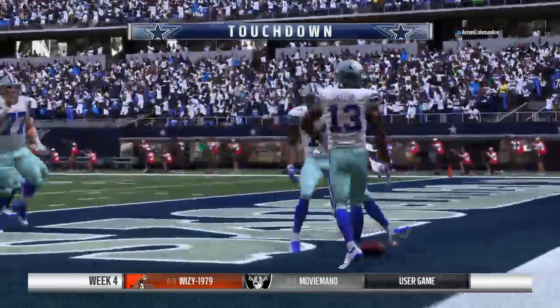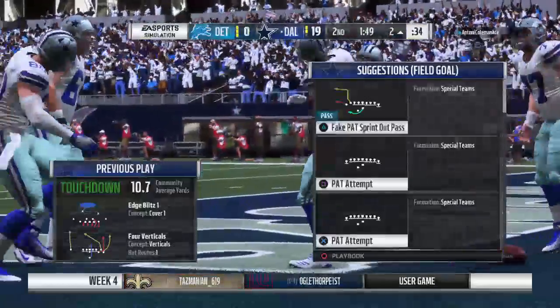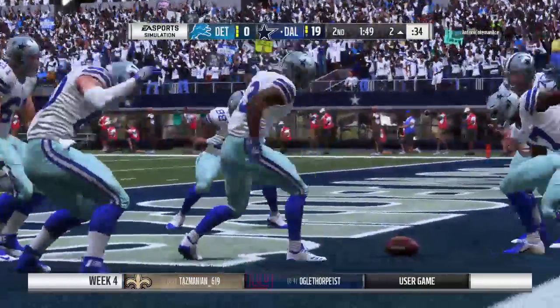Gallup. Touchdown! It sounds like that they're shopping him, but I don't know about they're going to trade him. Who are they going to trade him for?